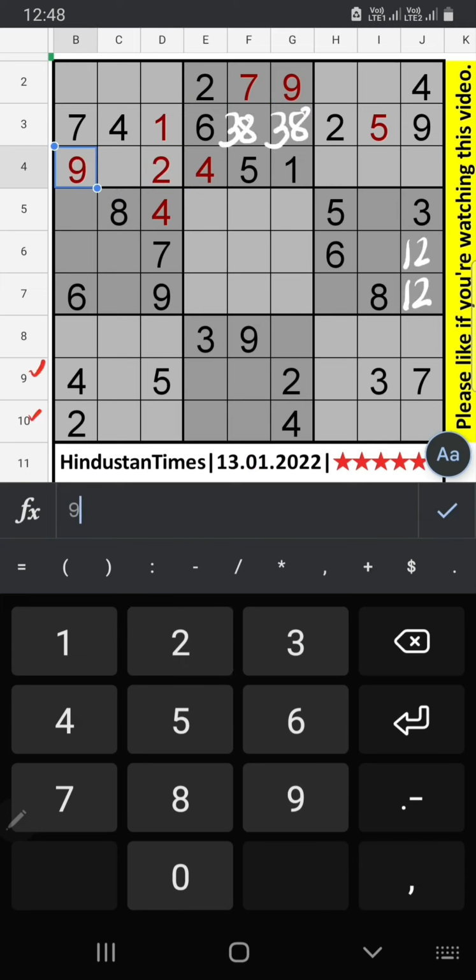Ninth row and 10th row, we have 2. Column H and column J also we have 2. So 2 can't come in the cells. And 2 is confirmed here.